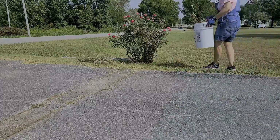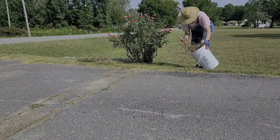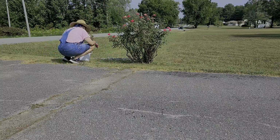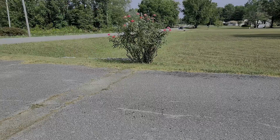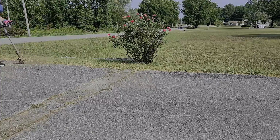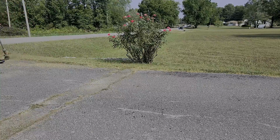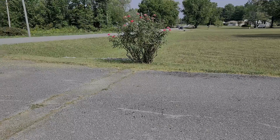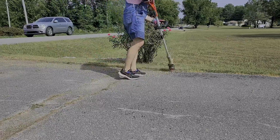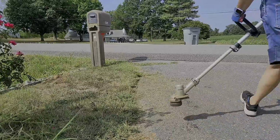Well, almost done. We do have a little bit of cleanup here, and these branches will go into the burn pile. Anything with thorns, I just burn. And then while I'm on this end of the driveway, I've brought my string trimmer, so I'm going to go ahead and trim off the dead weeds that I had sprayed Roundup on a couple of weeks ago. So we'll get that out of there. And I'm thankful to say that the multiple days that I'm doing the string trimming job, the wind is blowing the way I want it to blow, which is not in my face. So that works out quite nicely.